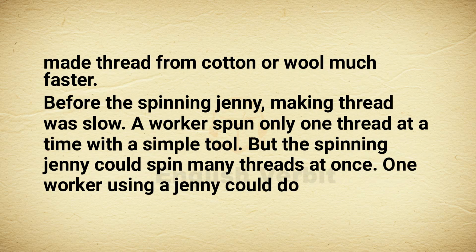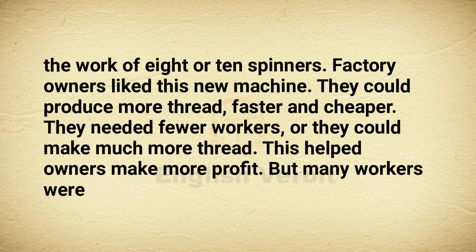This machine made thread from cotton or wool much faster. Before the spinning jenny, making thread was slow. A worker spun only one thread at a time with a simple tool. But the spinning jenny could spin many threads at once. One worker using a jenny could do the work of 8 or 10 spinners.